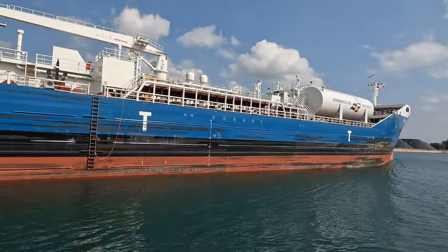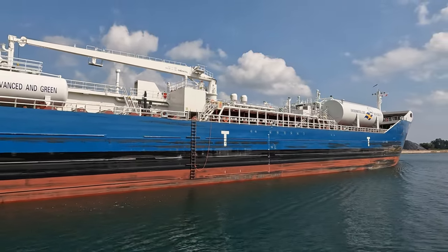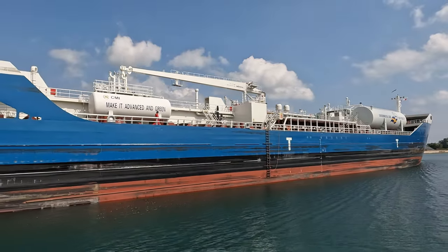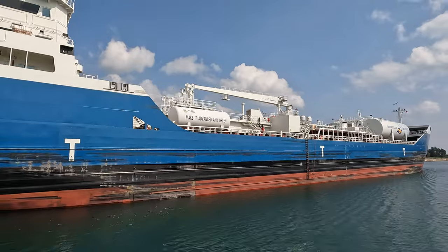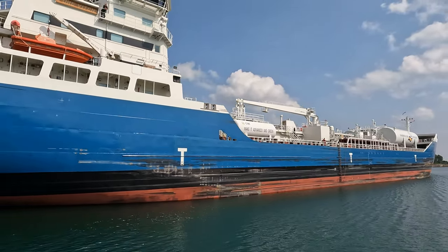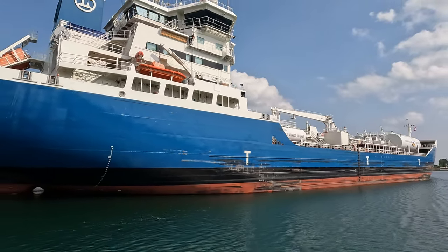This ship uses liquefied natural gas, also known as LNG, as its primary fuel, significantly reducing emissions of carbon dioxide by 55%, nitrogen oxides by 86%, and virtually eliminating sulfur oxides and particulate matter. The Fure Viten is built to meet the International Maritime Organization's 2050 emissions target.